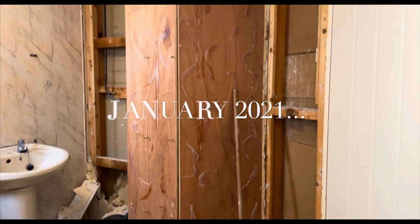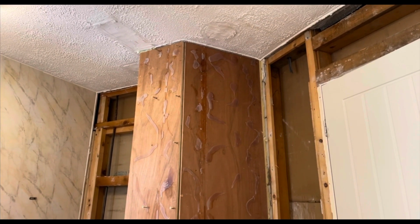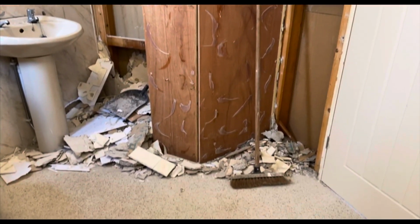It is our bathroom renovation, and today is New Year's Day and hubby has decided to start ripping out the bathroom. We weren't meant to be doing this room so soon, so this is completely unexpected, but if he's got the motivation to go ahead straight after Christmas like this, then who am I to stop him?